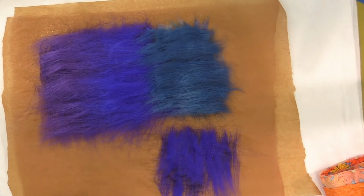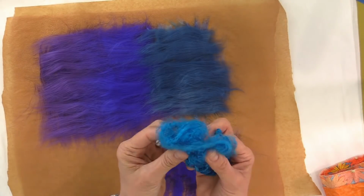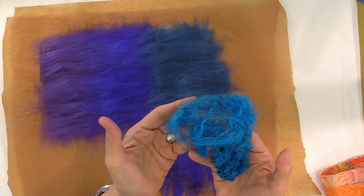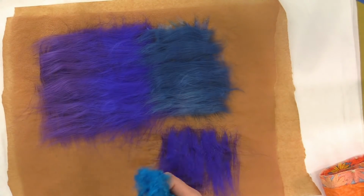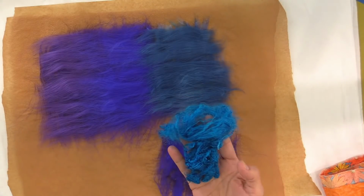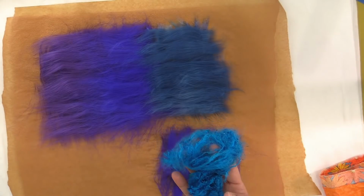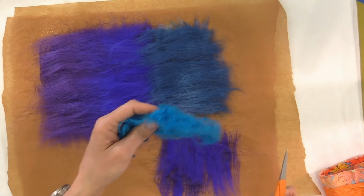And then down here, grab my scissors. This is sari silk waste, which are saris. Think of Indian clothing that women wear that are made of silk. They have been basically upcycled. So down to a very raw state, they've been shredded and probably bleached out and then dyed.